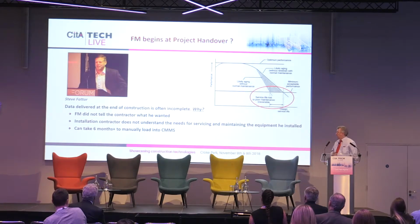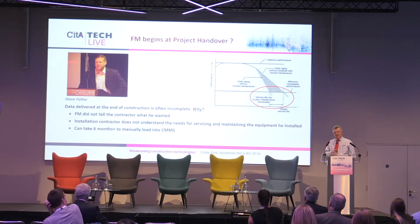The FM manager on the project, when asked about the value and what information he's currently getting, expressed severe concerns about the lack of information that's been handed over at the end of the project, handed over in a usable form. For example, lack of information in terms of not how to operate, but how to maintain equipment can delay the instigation of that maintenance, and that in turn will affect the service life of the equipment. So it can cut service life by a year or two if they don't start maintaining the equipment at an early stage on a project.